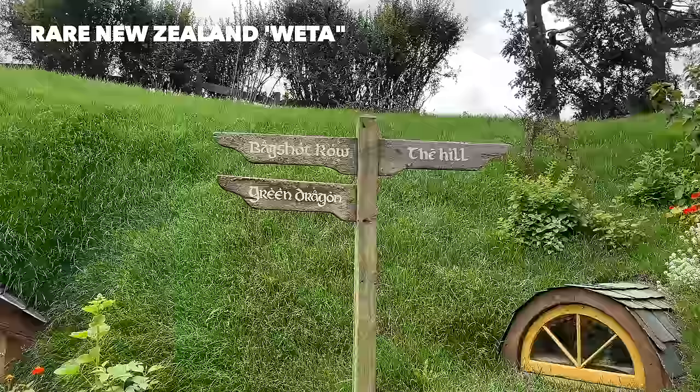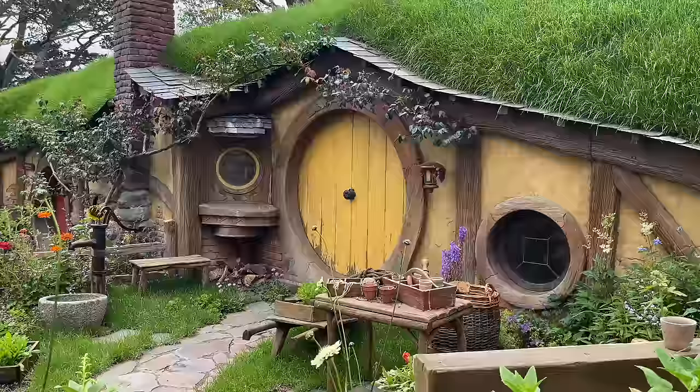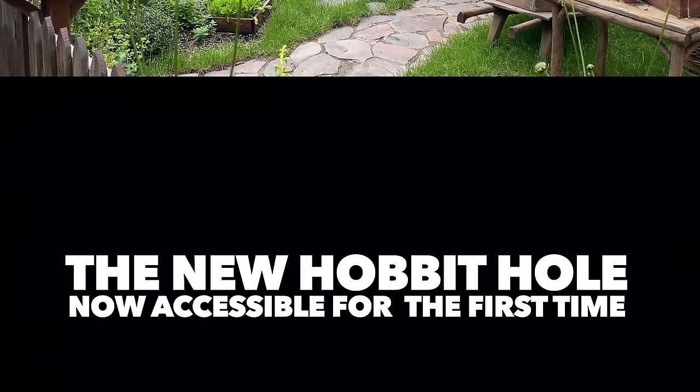Now, I know this new addition to the Hobbit or the Shire has only been open to the public since December 2023, and I am so fortunate to be one of the first people on Earth to see it.